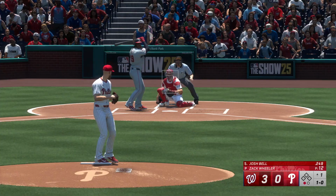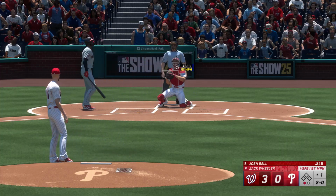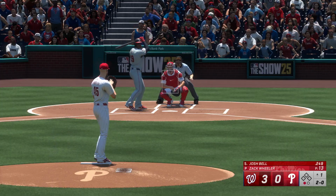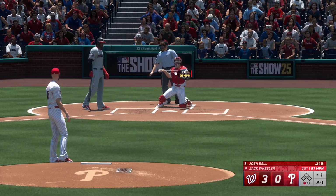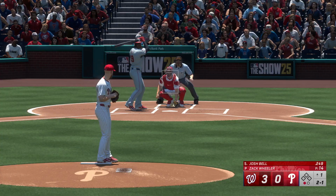One down, base is empty. 2 balls, no strikes to count. Wheeler maybe a little less aggressive on the mound right now after that home run, Chris. Yeah, it seems that way. You know, guys, they can come out, feel good, but then all of a sudden get touched up a little bit, and they start trying to throw instead of pitch. They're not trusting their stuff.